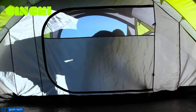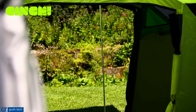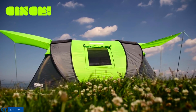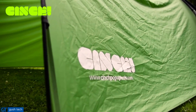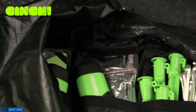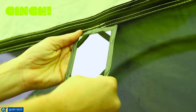The two entrances, each with their own porch, provide loads of functionality that you can tailor to your own needs. Unique to Cinch, each entrance has its own canopy with detachable poles. And new for 2016, it's a super extended canopy, which lets you extend your living space by an extra 4 square metres. All the kit packs neatly away into the bag. This year, each Cinch has two cool safety mirrors that attach to the inside of the tent.